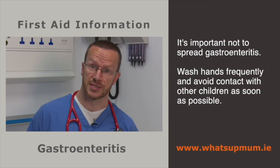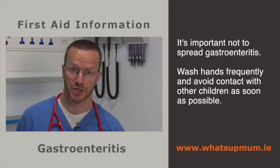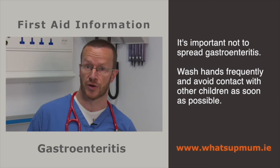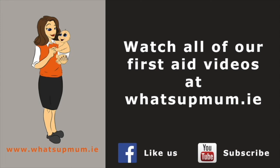Once your child has this illness, it's important not to spread it to other children, so hand washing at home and avoiding returning to the creche too soon is important so that the illness doesn't spread to other vulnerable children.